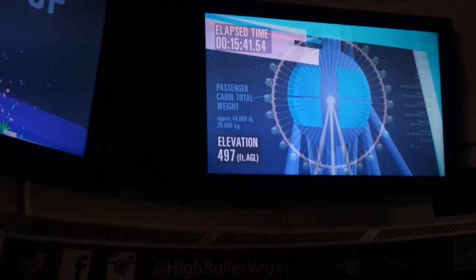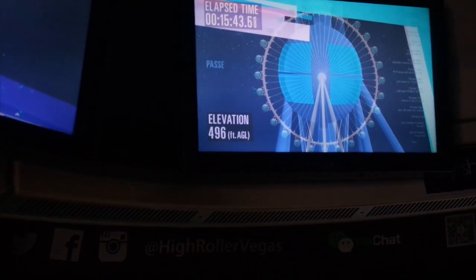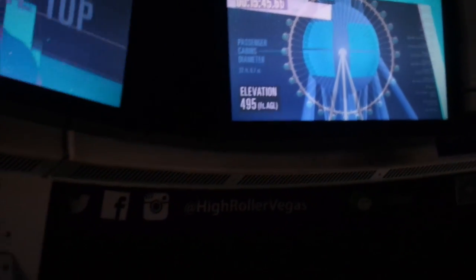So guys, this is the view so far, and we are at 500 elevation, or 9496. So I guess we're going back down, but we're pretty high. And this is a 30 minute ride, but this place is so secure that you barely feel this thing moving, like this circle thing moving. So this is the view of all Las Vegas. It is so beautiful.